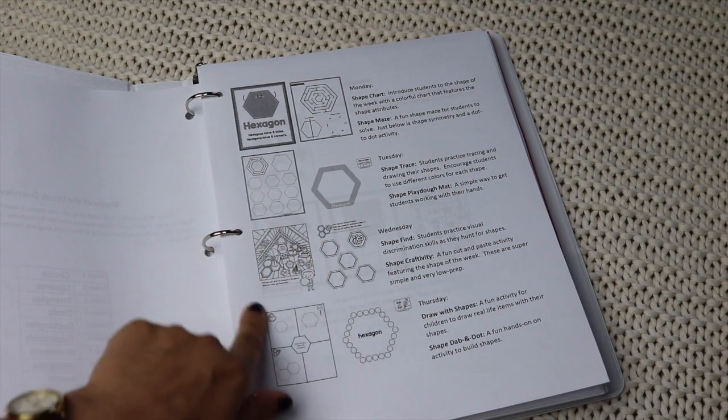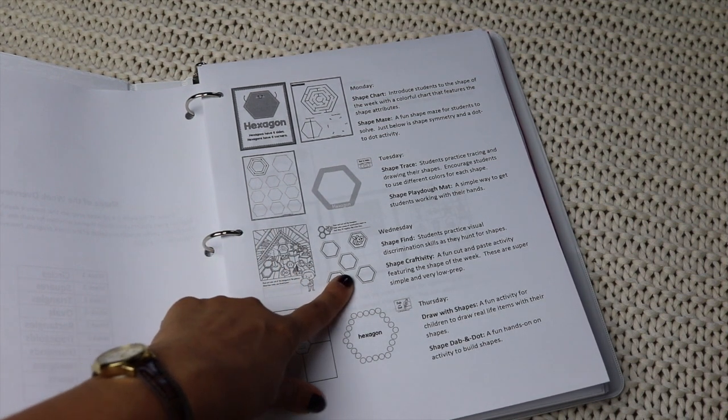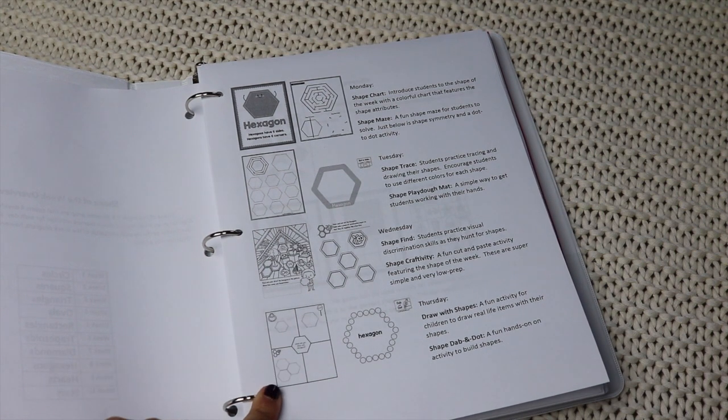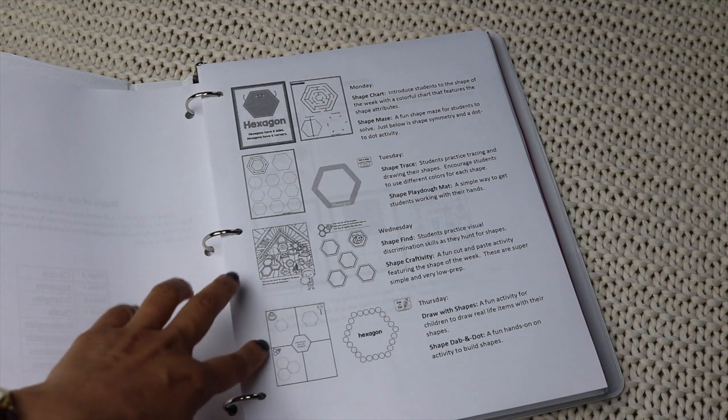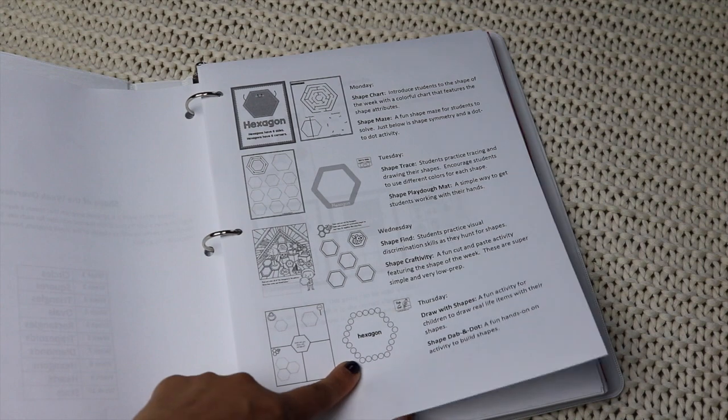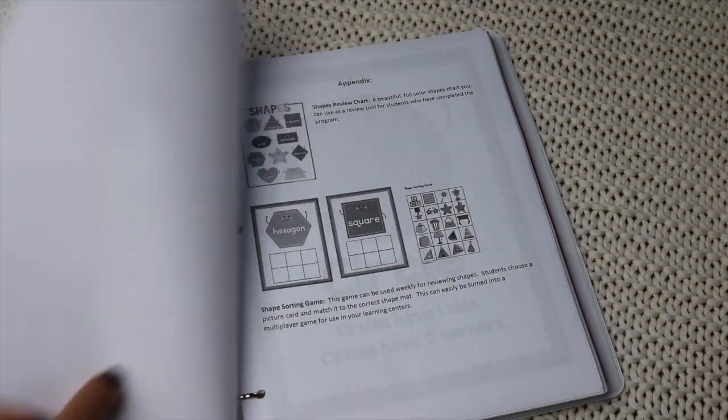So you find that particular shape of the week. And then you have a cut and paste activity featuring that shape. On Thursday, you have Draw with Shapes, which is an activity where you draw real-life items that involve that shape, and then you have a dot-to-dot art activity with that shape.